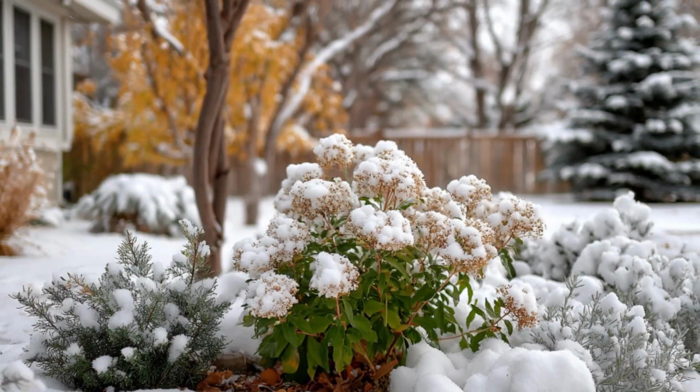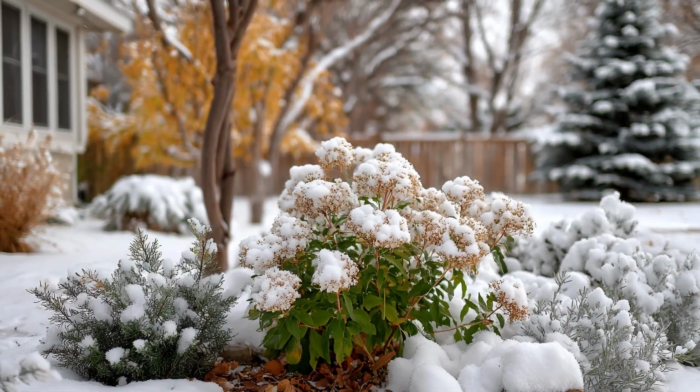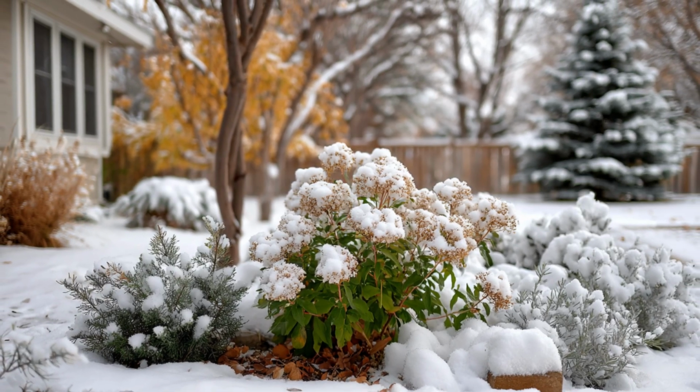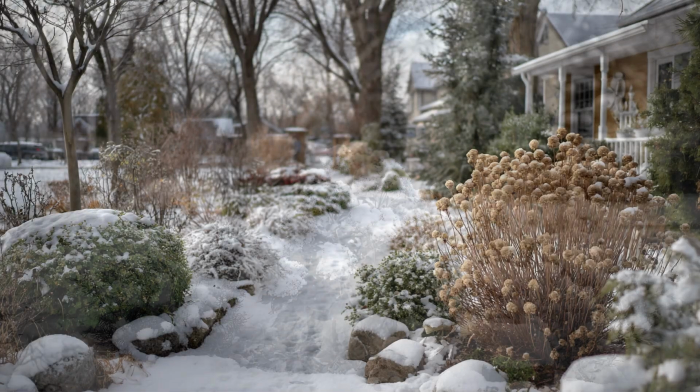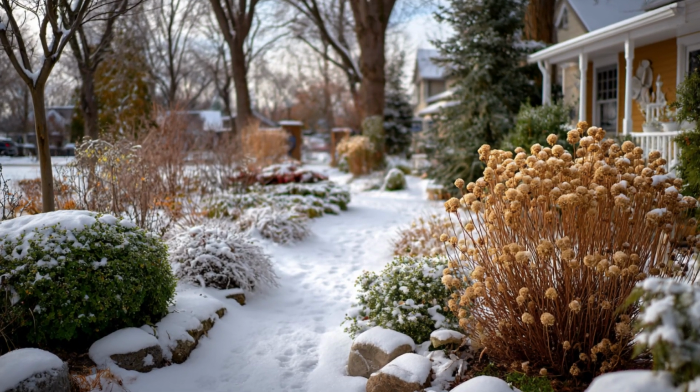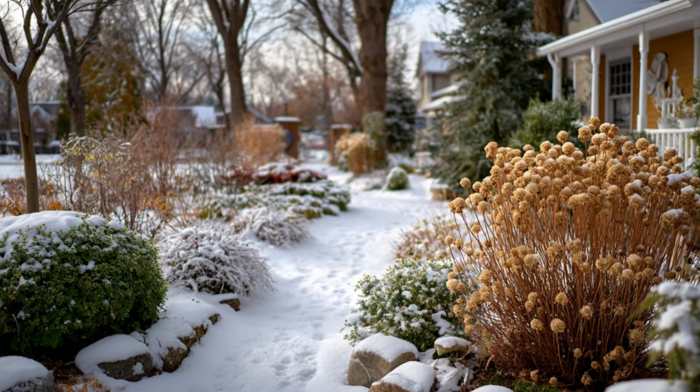Even in winter, a cottagecore garden holds beauty. Seed pods, frosted leaves, and evergreens maintain structure and charm. By embracing seasonal flow, your garden becomes more than just a summer space. It transforms into a living storybook with a new chapter in every month.